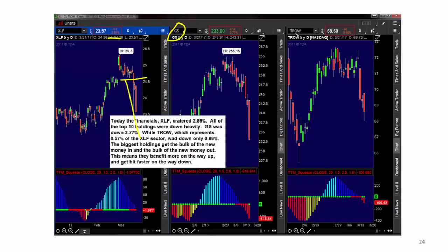Rowe Price, which is like 0.32% or 0.66%. What is it? 0.57%, was only down 0.95%. So what happens is when XLF sells off, the top 10 holdings sell off generally at a greater rate, because they're the most liquid. That's where the money is forced to go. And the same way to the upside, it's going to be the top 10. So there's a lot of money chasing fewer stocks. That means they're going to have bigger moves.